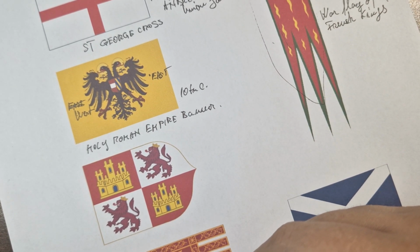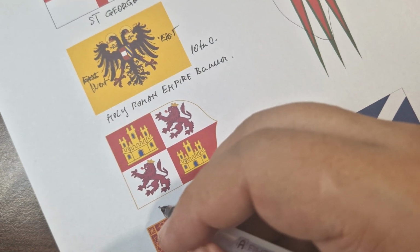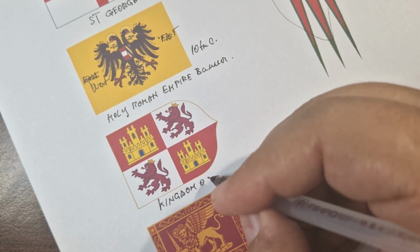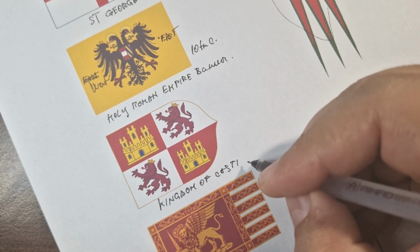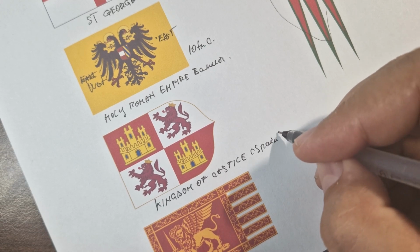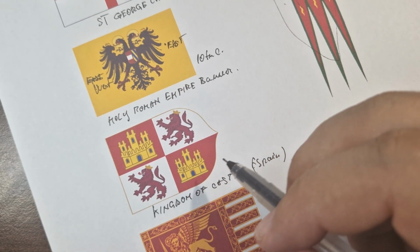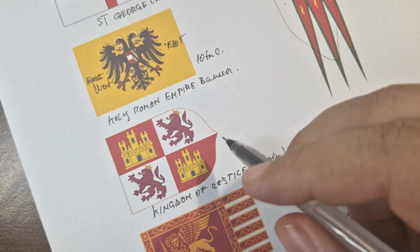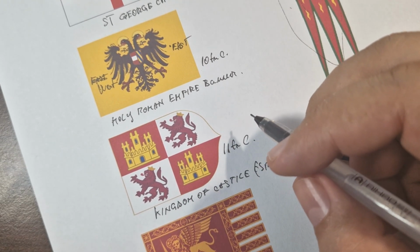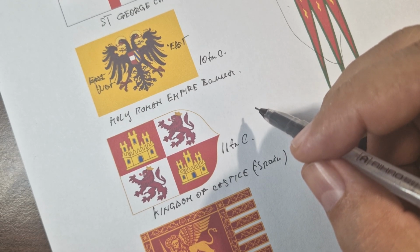Good. Next flag is from the Kingdom of Castile, Spain. You can call it a banner or a flag, I don't know how to name it correctly. The period is the 11th century onward, when Castile emerged as a Christian kingdom in the Iberian Peninsula.